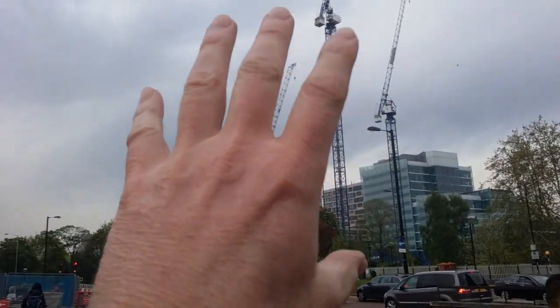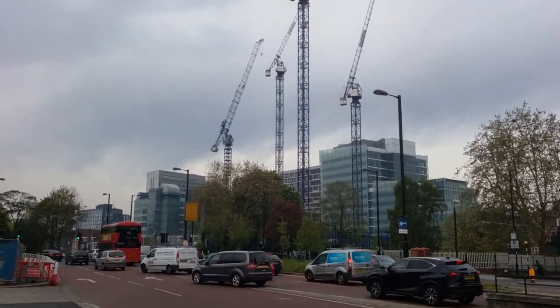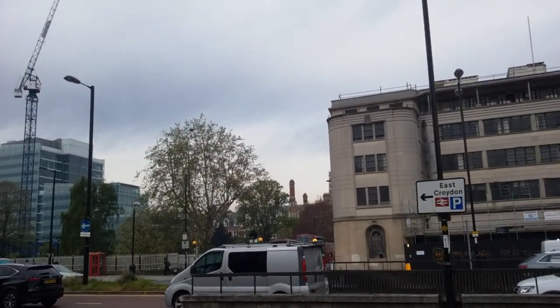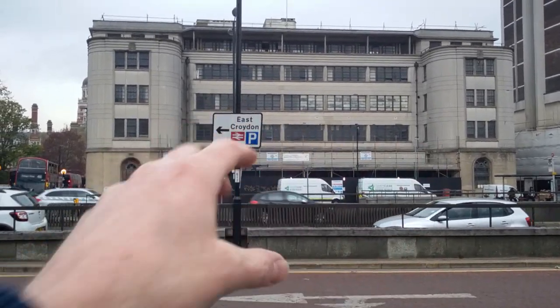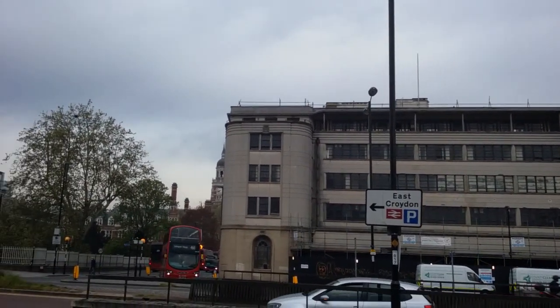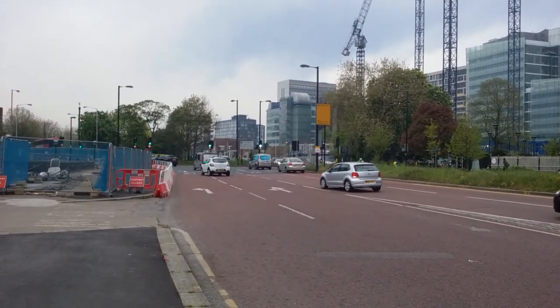Yeah, these cranes here, Taberner House, that's underway now. That's well underway, they've started to come out of the ground now. But we'll do a separate video on that in a minute. Yeah, they've scaffolded a bit of Sage's House there. They've put some hoarding up there. That wasn't there last time we were here filming, so we'll have a look round, see what's going on.